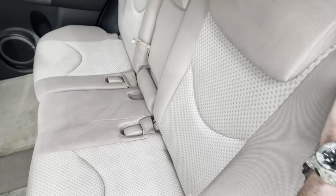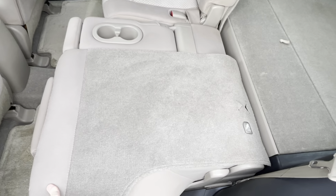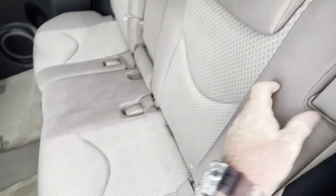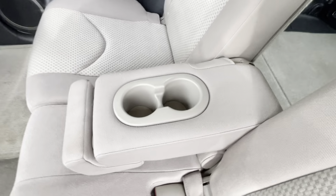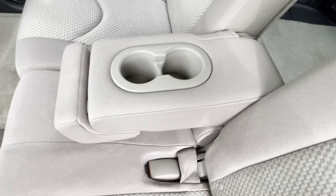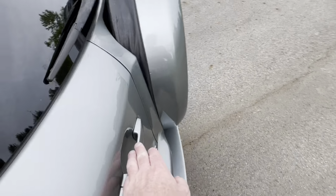These seats do fold completely flat with ease, like that. I'll do them both here in a second. And then when someone's riding back here, this folds down, armrest, nice, and cup holder, of course.